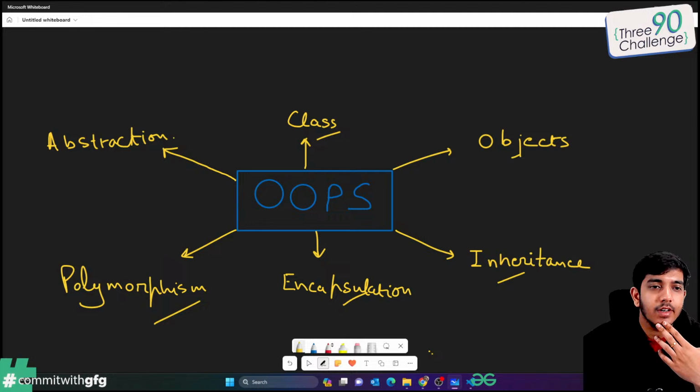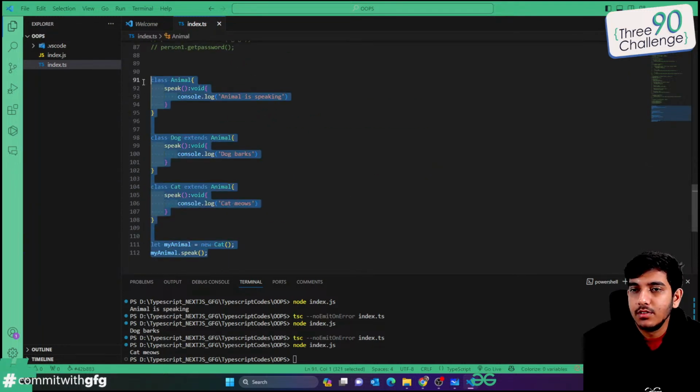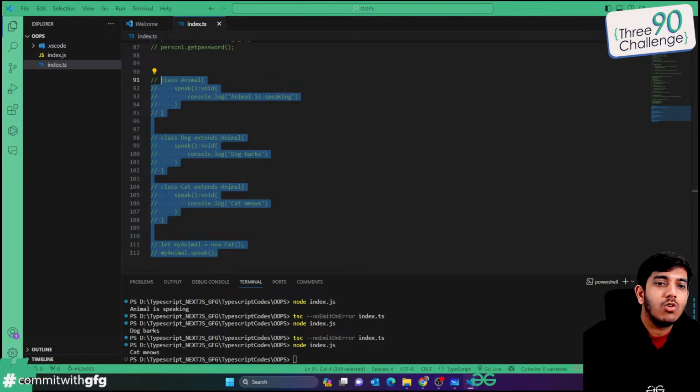Let me just explain this in short. Abstraction is another concept in object-oriented programming, and we use it inside TypeScript also. So let's understand abstraction. It involves simplifying complex systems by modeling classes based on essential properties and behaviors, and we hide unnecessary details. That means you show only what's important; only the important part is shown, and everything else is hidden.